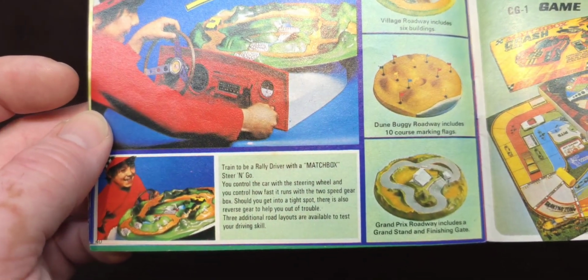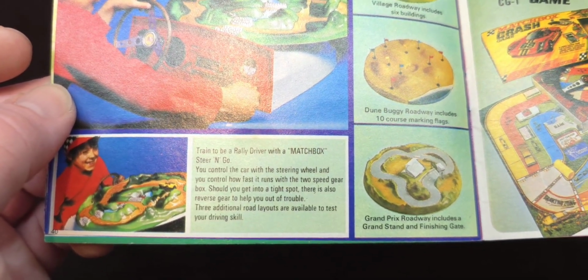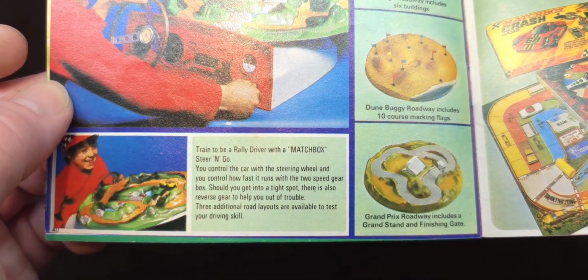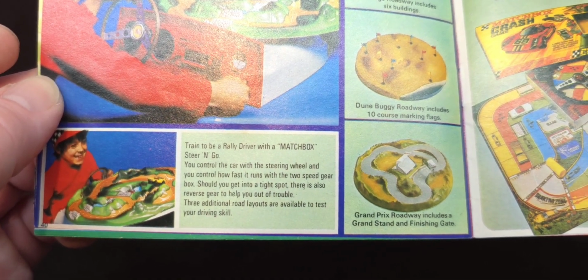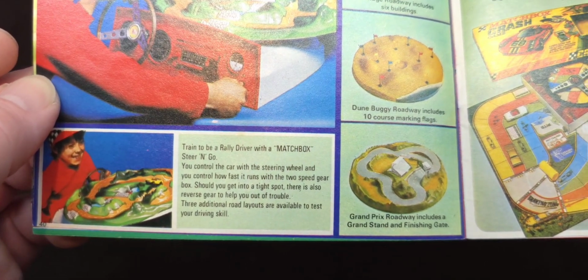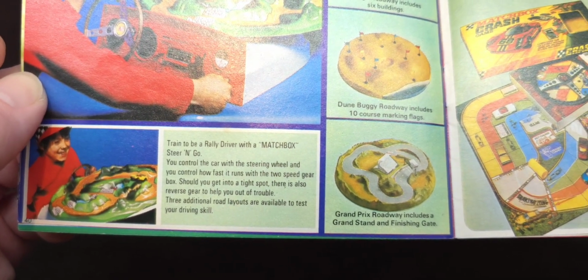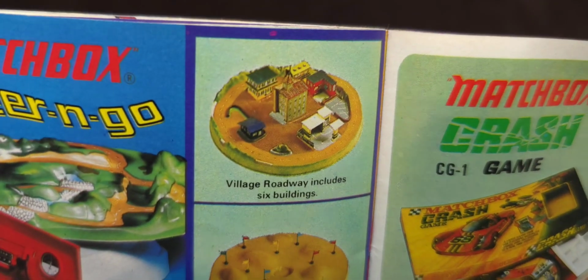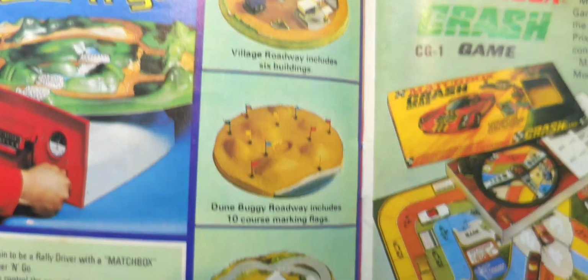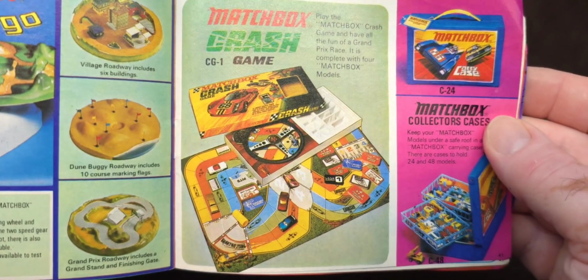Train to be rally driver with Matchbox Steer and Go. You control the car with the steering wheel, and you control how fast it runs with the two-speed gearbox. Should you get into a tight spot, there is also a reverse gear to help you out of trouble. Three additional road layouts are available to test your driving skills. A 1, a 2, and a 3.